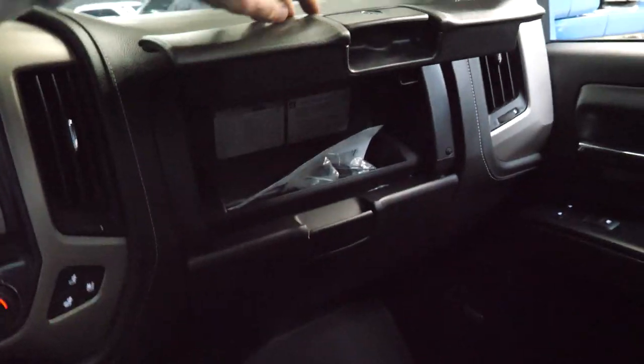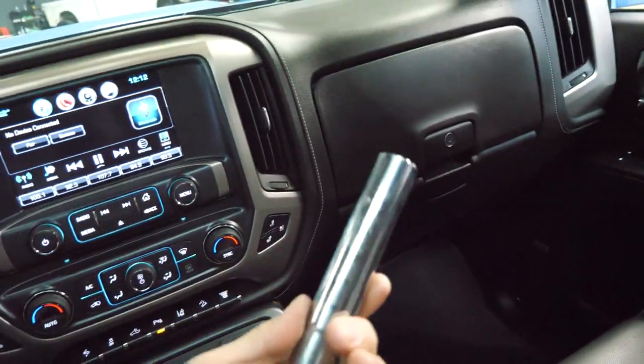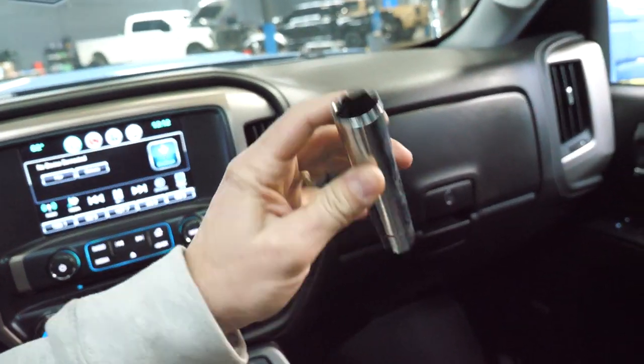The back seats are absolutely mint. Who knows if they were ever even used. You've got multiple storage spots and everything ready to rock and roll. And we also include the specific lug nut key for those extended spikes.